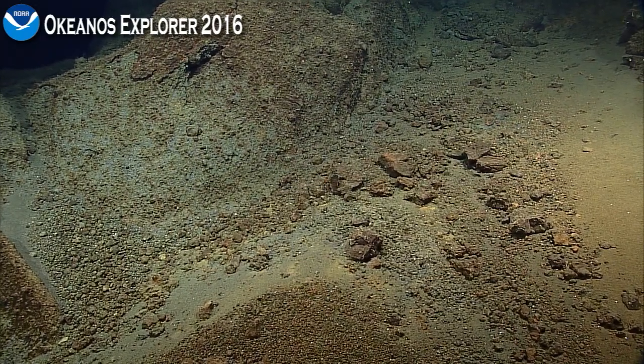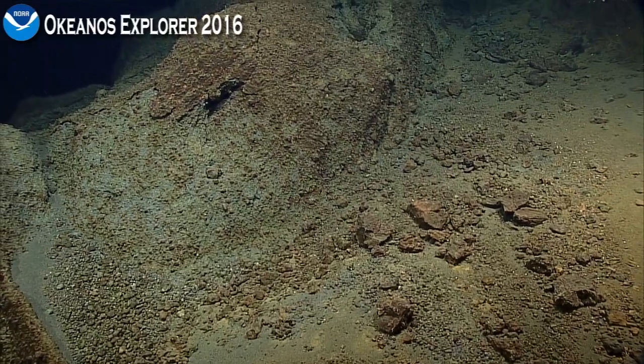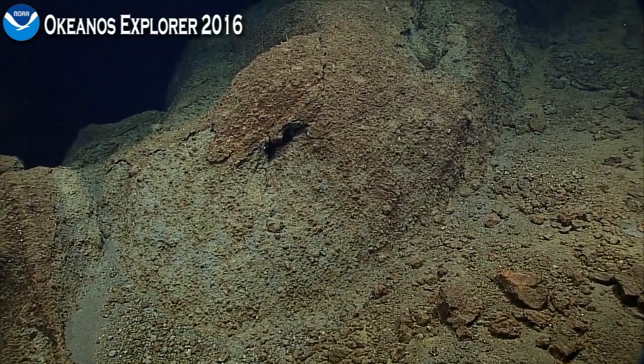Straight ahead to the left. Is that where you meant, Tara? Yes, but I don't really see anything in particular as far as shimmering goes. Just kind of generally keeping an eye out.